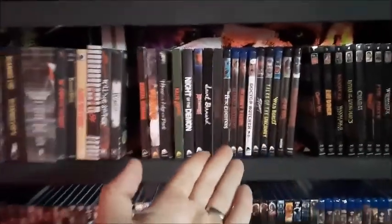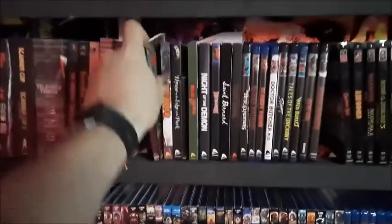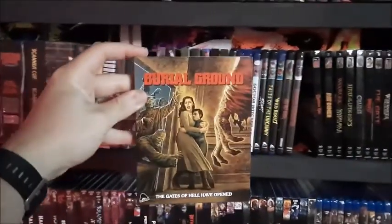It's not real big. Severin, I will admit, is not my favorite boutique horror label. They put out some good stuff, but a lot of weird stuff that really isn't my style or cup of tea. But here we go. I will show you what I currently have. All right, here we go. So over here we got my Severin collection. And first up, we got Burial Ground.